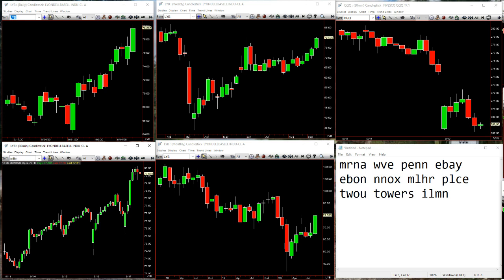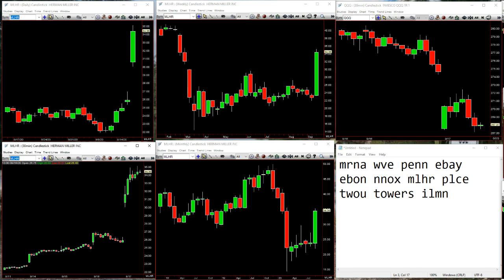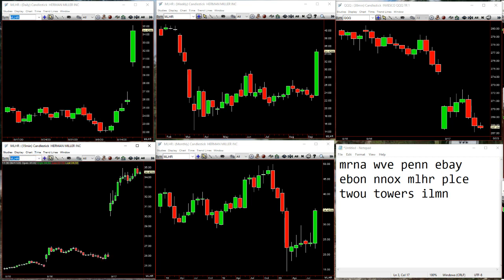MLHR. And MLHR on the gap holds up. Right, and this gap causes the 3-2-2 back up. That's something we look for in the outside month. If you go to the 15-minute, you're going to see this right here, the inside 15 to the upside, right there. So we'll see if this thing can keep going.